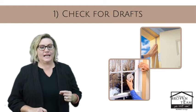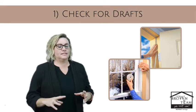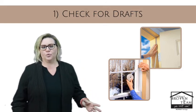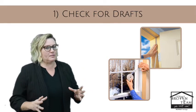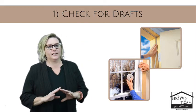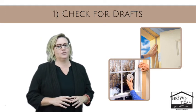So the very first thing is go around your house checking your windows and doors for drafts. You want to catch drafts now before the weather gets any colder. For your doors, it's typically such an easy fix, and it's probably that it needs some fresh weather stripping. Your windows could be a little more complicated, but check for drafts now before it gets any colder. You do not want to lose that nice warm air when we get into the winter months.